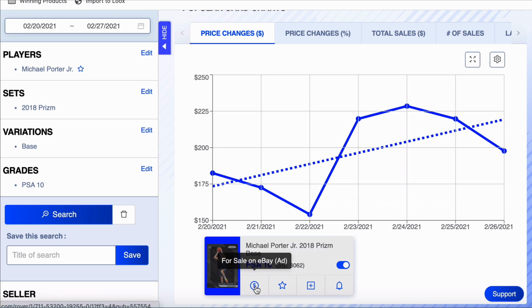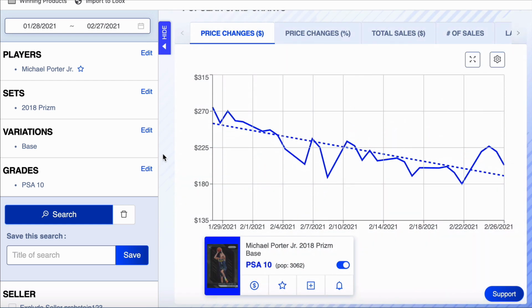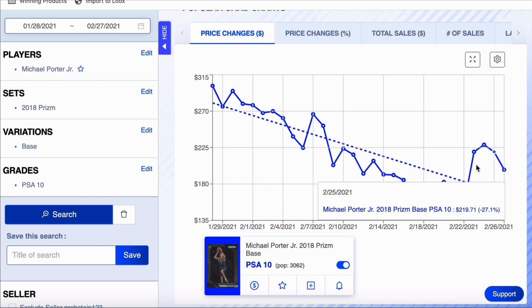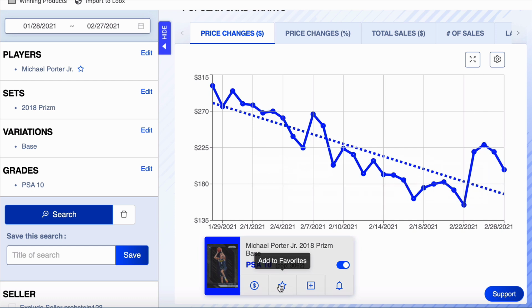Pop count of 3,062. Let me pull this one back 30 days to see what it looks like. Yep, it's been going down, but now it's starting to pop up, and then kind of rainbowing back down to 197. It got up to a high of 228 on the 24th. I don't know. I mean, this is a speculative buy.